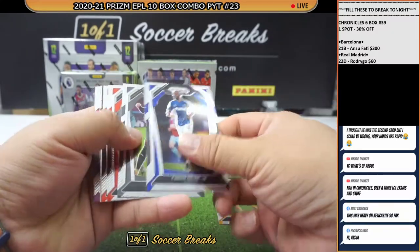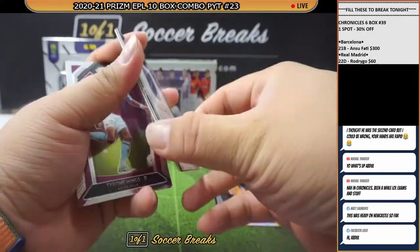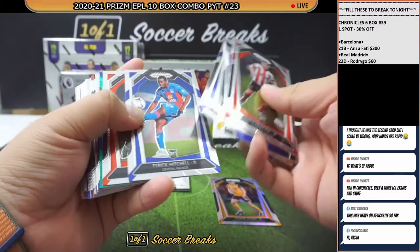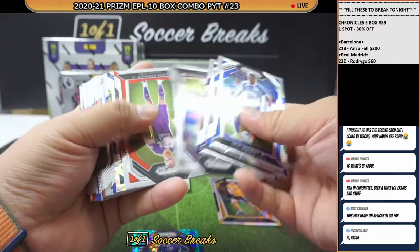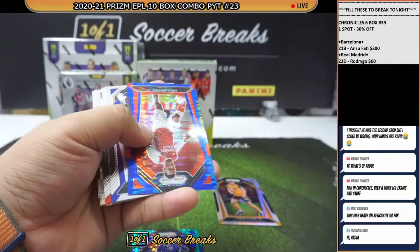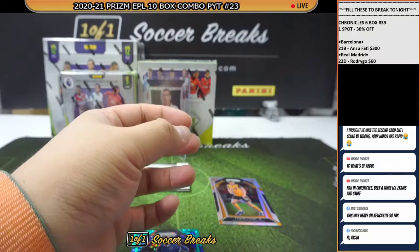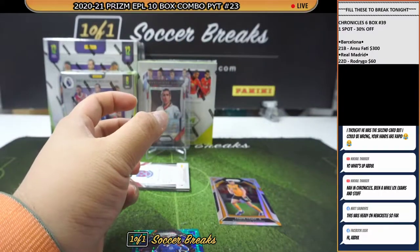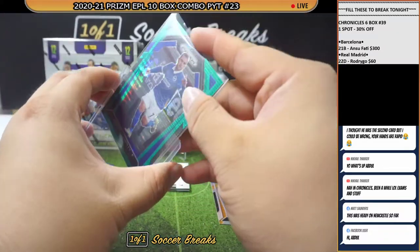Connor Cody, silver. We got a nice autograph. It looks like it is a dual. Oh, it is. It is a dual auto. So I think how many teams are there for dual autograph? We got a teal Aaron Connolly for Brighton, number 249. Moussa Sissoko. And for Arsenal, a blue Eddie Nketiah. Trezeguet. Wow, dual autograph in a breakaway box. That is something to look out for.